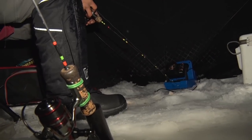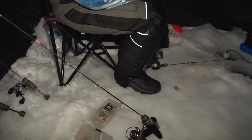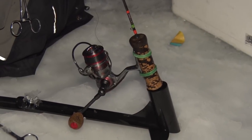And then I got a medium heavy right here set up on this iFish Pro. It's good for walleye, deep water jigging. I always run braid in deep water, so there's no stretch. See if we can get one on that.